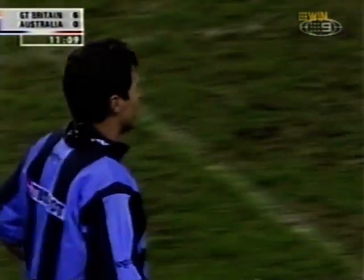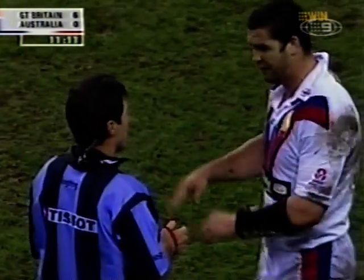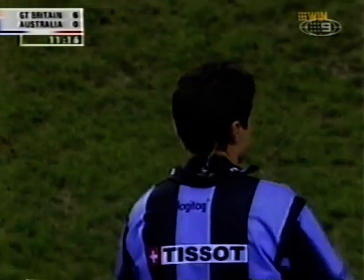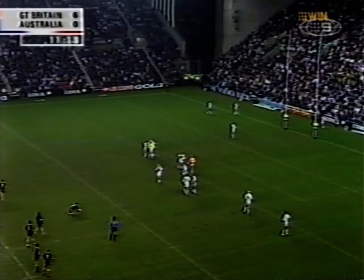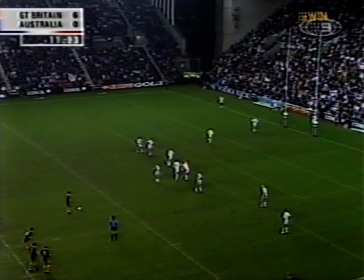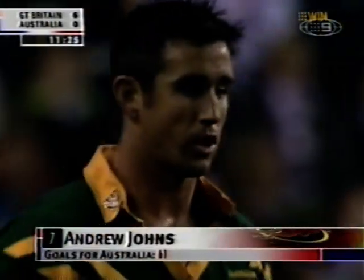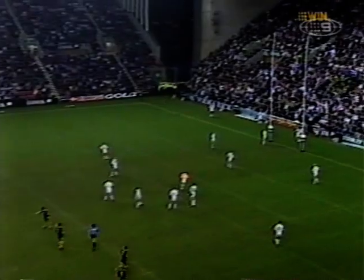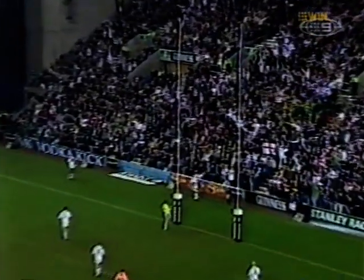Well, every decision that Bill Harrigan makes tonight against Great Britain will be questioned by the crowd and will be questioned by the Great Britain captain. He's very anxious, though, to keep the players the 10 metres apart to play the ball, and it was one of the areas he was critical of Bob Connolly in the first test. Yeah, but to be fair, I thought he came under far too much criticism about the second test. I thought he, at times, gave Great Britain a pretty good rub of the green. That's a miss. That is a miss from Andrew Johns.